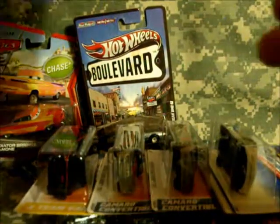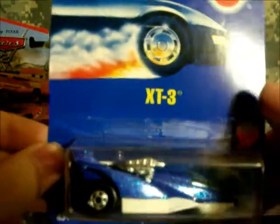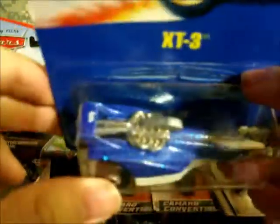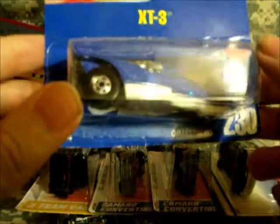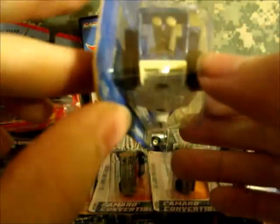And I found a blue card, number 230 XT3. Did not pay $2. It was $1. And this one is valued at about $1. The card is not in the best shape. It's coming undone from the top and bottom. The sides are good. I don't know. I'm thinking about cracking it open or leaving it in. What do you guys think? Should I do a later video and crack this one open, or should I just leave it as is?